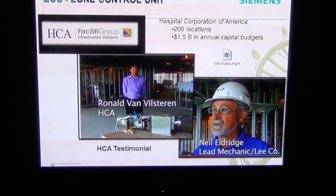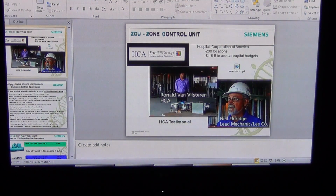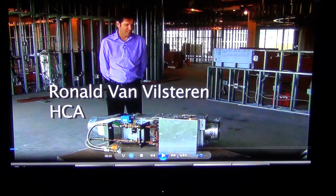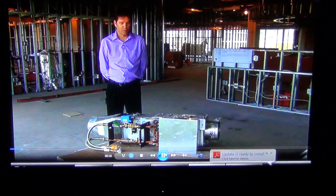So instead of coming in and throwing in $1,000 for this, $500 for this, they look at the ZCU and go, oh, well, we only need 10 minutes for this, $25, 10 minutes for this, $25. So now we can install it a lot quicker, and then it's paid back. With that, let me just play the video for you. It's a 5-minute video. It was made internally by HCA, and it's pretty compelling.